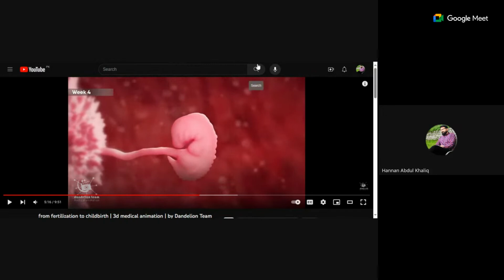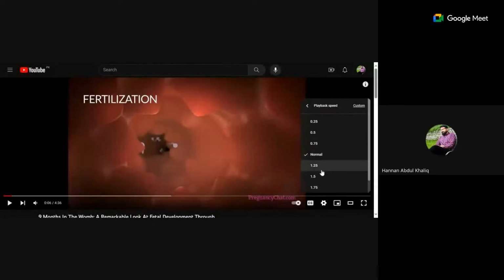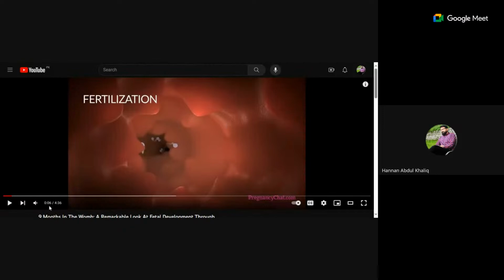Now they have not shown the formation of the placenta, they have just shown the implantation. I just want you to know about the placenta, how the placenta is made, and then we'll be moving ahead.